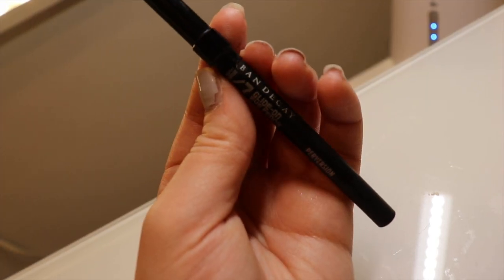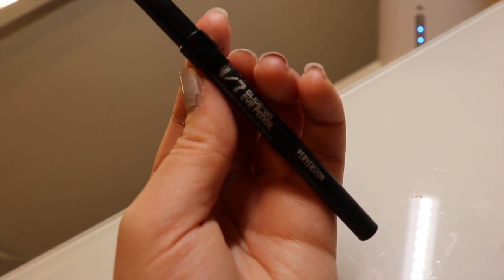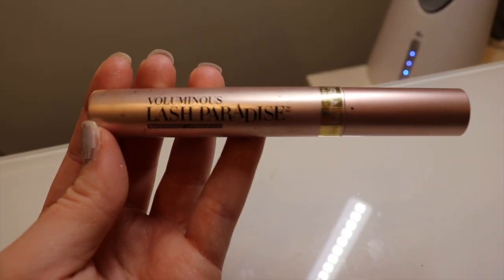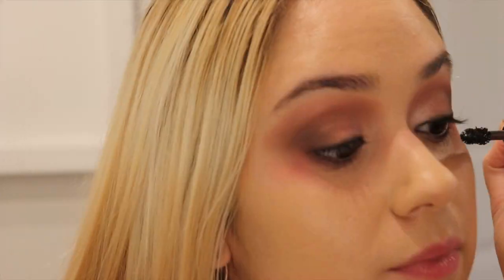I'm now gonna get Urban Decay 24/7 Glide-On Eye Pencil in the shade Perversion and just put this on my upper waterline. Now I'm going to apply some mascara and I'm using L'Oreal's Voluminous Lash Paradise, and this one is the waterproof one.